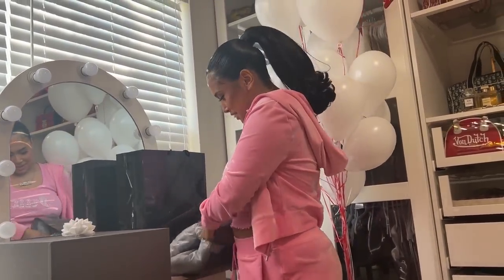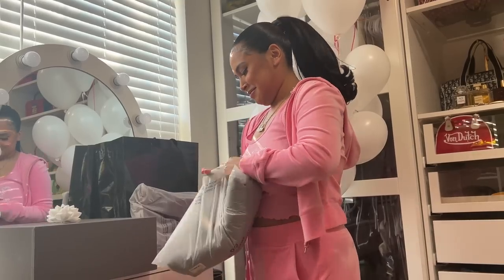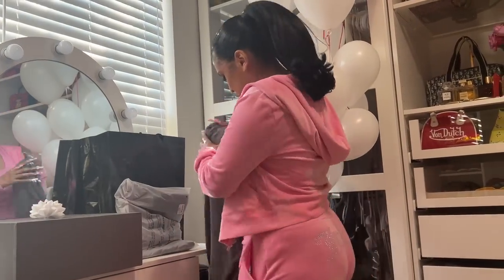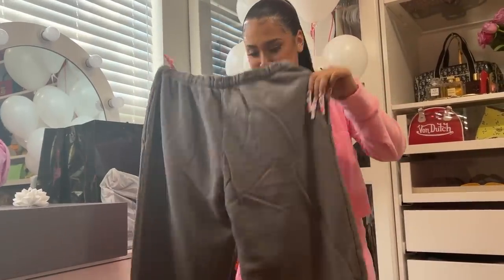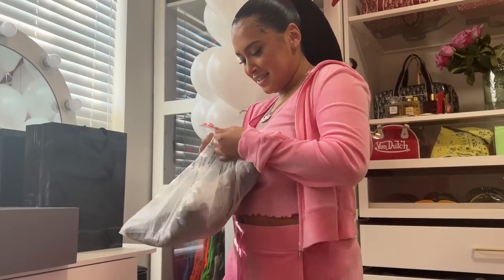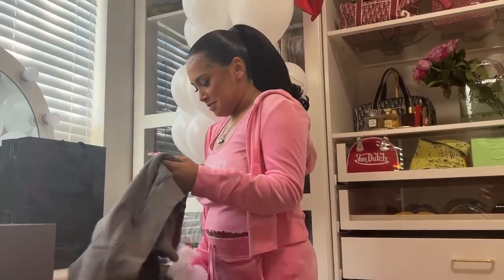Skims. I love me some Skims. I can open it. Yeah. Can't open it. I don't know how to act. It's that new Skims. What size you getting me? Small. Cute. I can open it, just like a little struggle. A lot of struggle. What you know about that Skims?